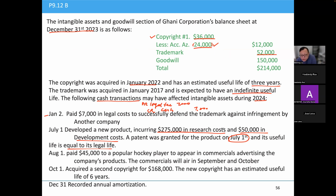remember, research costs are expenses. Research cost will be your expenses. However, development cost is your intangible asset. So just remember this: research cost will be your expenses, which go to the income statement. But development cost is your intangible asset. So you have a patent. For this entry, you're going to debit your patent for how much?